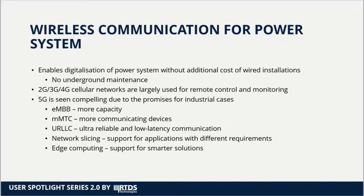5G has been promised to provide more capacity through enhanced mobile broadband services and to join more communicating devices through massive machine-type communication services. Among the key novelties, ultra-reliable low-latency communication service enables latency-critical operations. In addition, network slicing allows the 5G network to be split into logically isolated networks deployed on single shared physical infrastructure. Energy companies and utilities see this as a clear opportunity to meet a wide range of applications requirements using a common communication infrastructure and to manage different smart grid services.